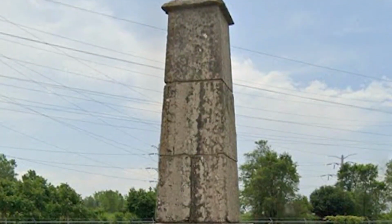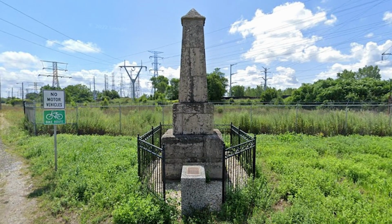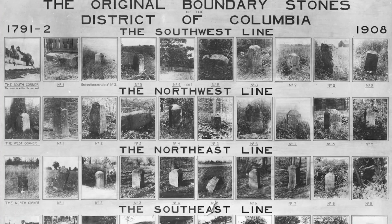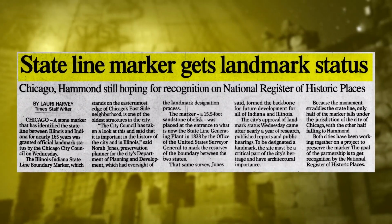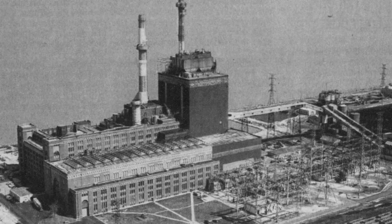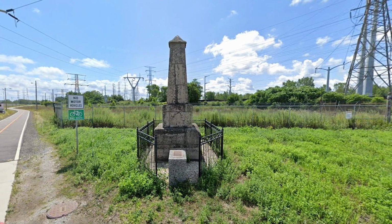The state line boundary marker is truly one of a kind. This is the oldest monument in Chicago, and if we want to get technical, it is the third oldest structure in all of Chicago, just behind the Noble Seymour Crippen House in Norwood Park and the Henry B. Clark House in the South Loop. There are very few monuments like this in America, and although it was designated a local landmark in 2003, its story is fading fast. When Alan J. Benson passed away in 1987, I'd argue that a lot was lost along with him, as it's doubtful that Chicago will ever find another advocate for this monument with the influence required to ensure its preservation.